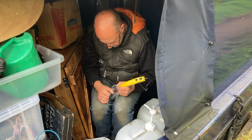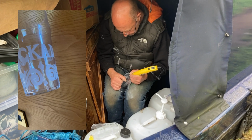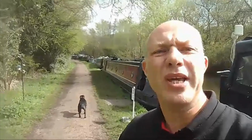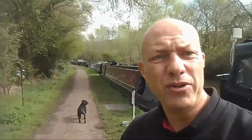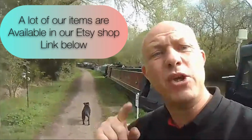Paul's managed to make himself a space to sit. He's tucked in the corner in the front of the boat, engraving a couple of glasses for a customer for an order we got at the weekend. So a very busy weekend. Loads going on, as you've seen. We're still making orders from the end of last season. We're now varnishing stuff for the next one in 4 weeks' time at Marsworth at Startops, a brand new one.